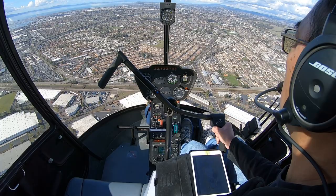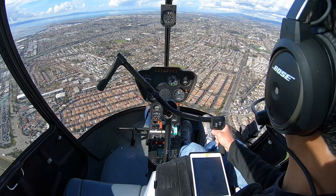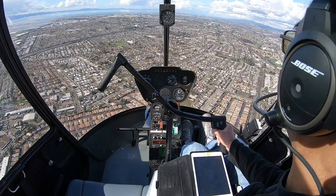9-8 Foxtrot, follow Cessna left base, runway 28 left, clear for the option. 9-8 Foxtrot, clear for the option, contact traffic. 62 Sierra Alpha, traffic, left downwind, just abeam the numbers, the Cessna will be in front of you. Affirmative, follow after that, 62 Sierra Alpha.